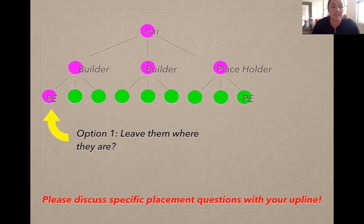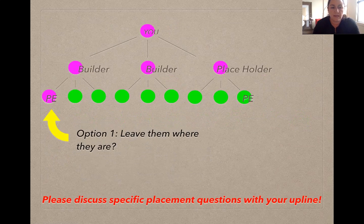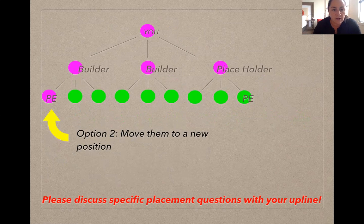So option 1 is to leave them where they are. Okay, so that's you just don't move them, they just stay there. They upgrade, so they've gone from being green to purple, and now they can actually enrol people underneath them. Okay, so that's the first option, and that's pretty simple. The second option is to move them to a new position. All right, so that might be that you're currently a premier looking to go silver, so this person turns up so you can frontline them.